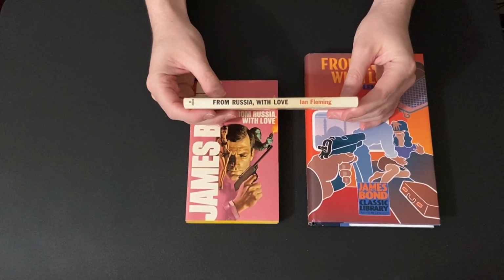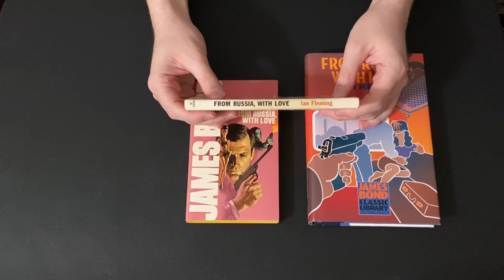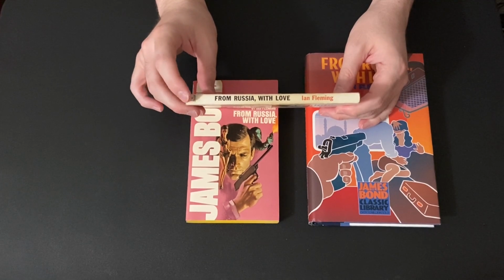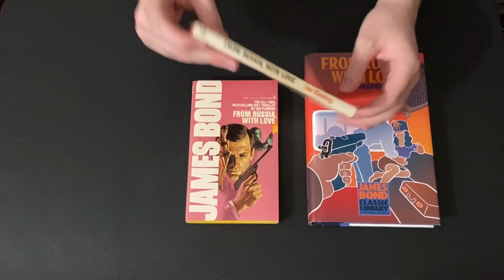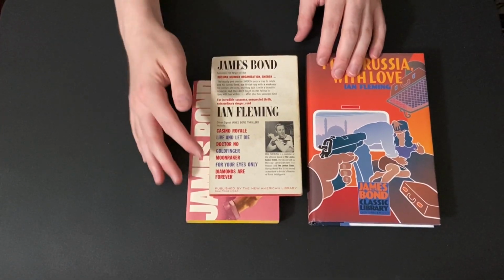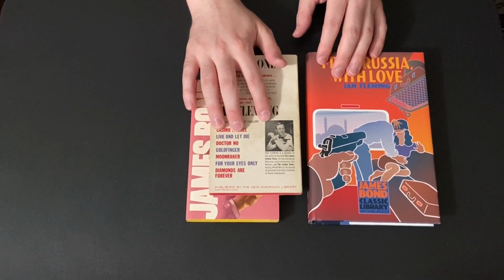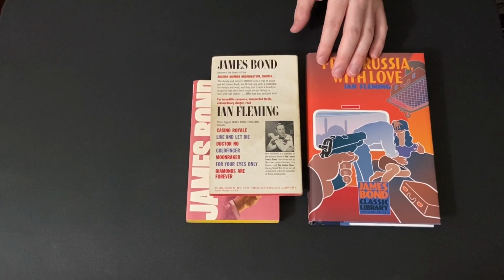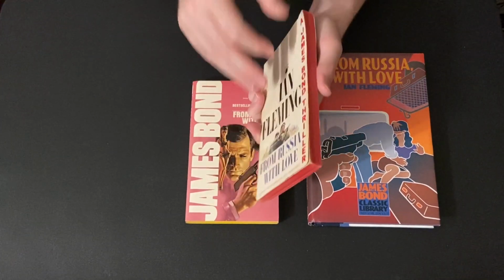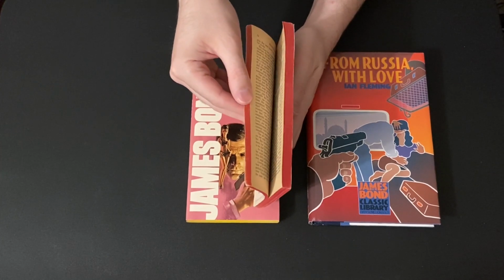There's the spine. Again, another way to tell the earlier Signet copies is sometimes they won't have the black Signet on the top of the spine. Again, the rear, you have the shorter list of titles, the older picture of Fleming, and of course the lack of his death in 1964. So again, this is an earlier Signet printing of the novel. The classic red edged pages.